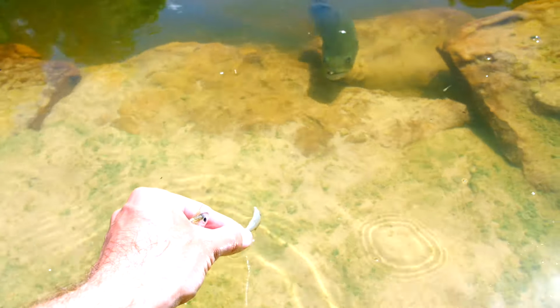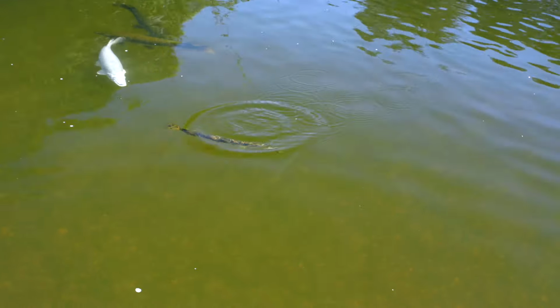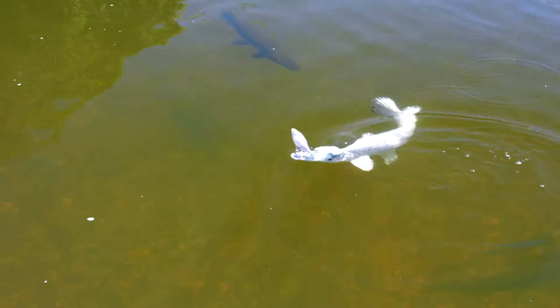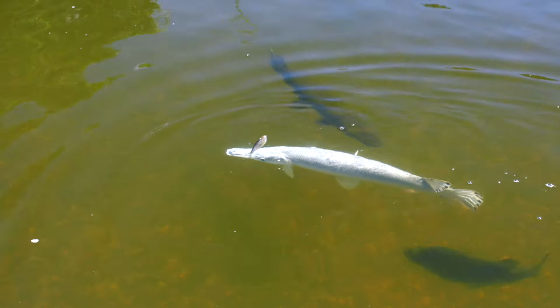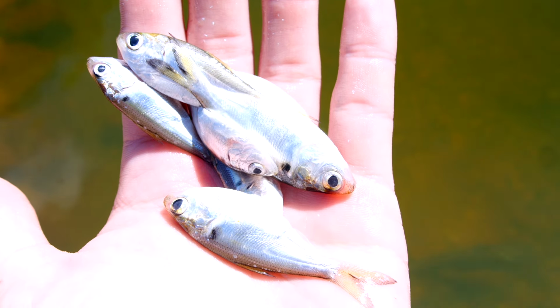Come on, Bertha. Ow, he got my finger. Got it that time. Pinocchio needs a shad. He got it. Big shad for Phantom. Come on. Let's throw this handful out.